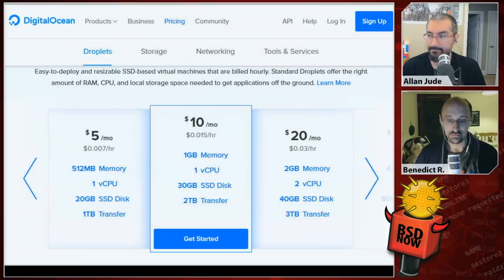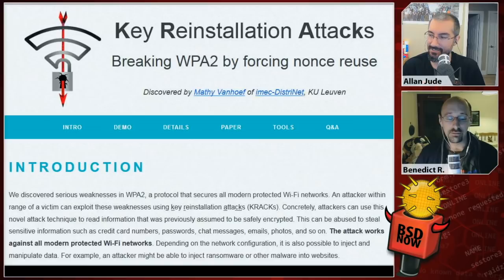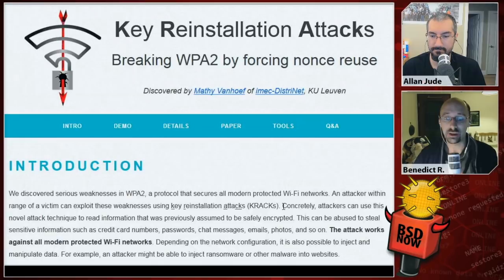So, our next story. As you probably already heard by the time this comes out, if you haven't been living under a rock, this is nothing new, but still worth mentioning. The Wi-Fi vulnerability everyone is talking about these days, or days before, or weeks before, even when this episode comes out: a Wi-Fi vulnerability in WPA2 called KRACK.